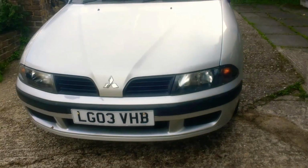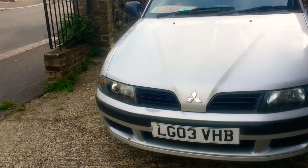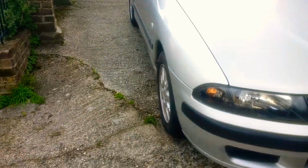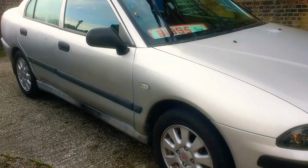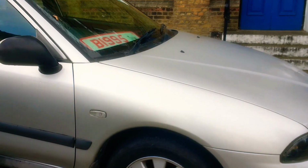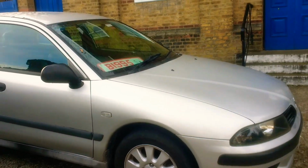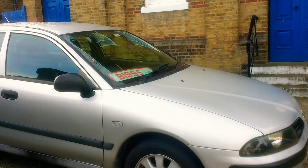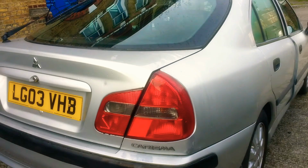The funny thing is, now if you try and get an 03 Passat and this Mitsubishi, they're more or less the same price. Why? Because these cars here are a lot more reliable and dependable, and the maintenance is very low. One thing to watch out for, on top of the automatic gearbox oil changes, is make sure the cam belt is done every 60,000 miles or 72 months, whichever comes sooner. Other than that, it's a nice robust car. There's nothing else to it. It is what it is.